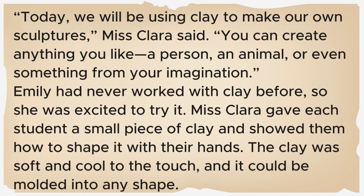"Today, we will be using clay to make our own sculptures," Miss Clara said. "You can create anything you like: a person, an animal, or even something from your imagination." Emily had never worked with clay before, so she was excited to try it. Miss Clara gave each student a small piece of clay and showed them how to shape it with their hands. The clay was soft and cool to the touch, and it could be molded into any shape.